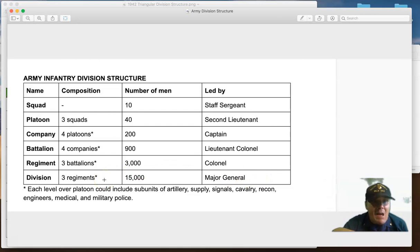Now, y'all can do math, right? Y'all a bunch of math geniuses. You look down here and you say, now wait a minute. Lieutenant Commander Midrats, 3,000 times 3 is 9,000, and it ain't 15,000. Where are you getting this? Three battalions makes a regiment. Well, every one of these things over platoon had subunits. They had artillery, the big cannons. They had supply guys who made sure stuff got up to the front. They had signals, guys who were in charge of communications. They had cavalry, the guys who go out ahead, look what's up there. Reconnaissance guys, engineers, medical, military police. That's what accounts for the other guys when you're getting these larger numbers.